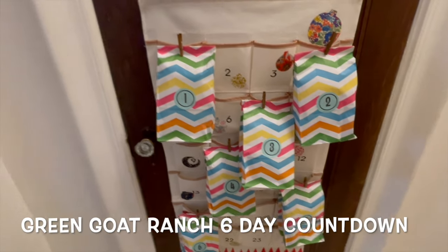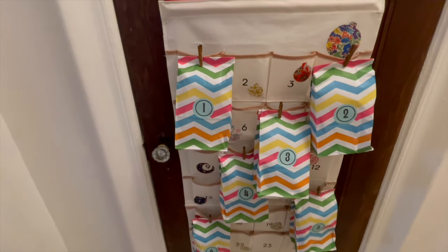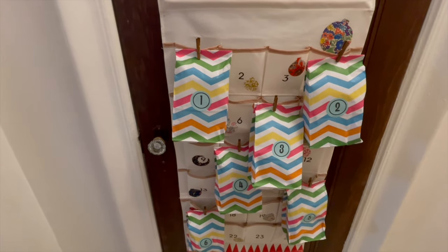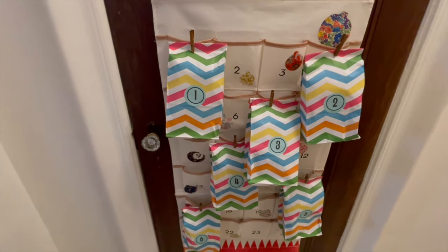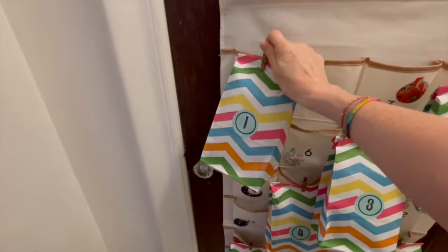And I'm going to open day one today. I don't know how I'm going to open these. I don't know, I'll figure it out. But I'm definitely doing this one today. So I'm going to grab that.